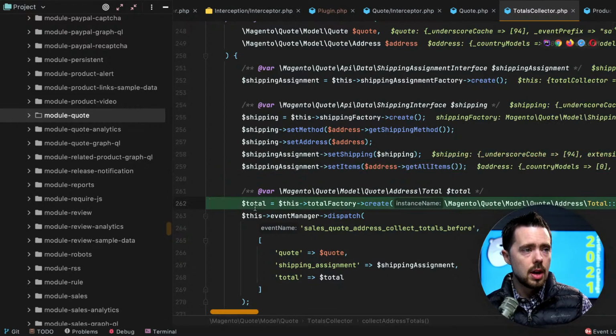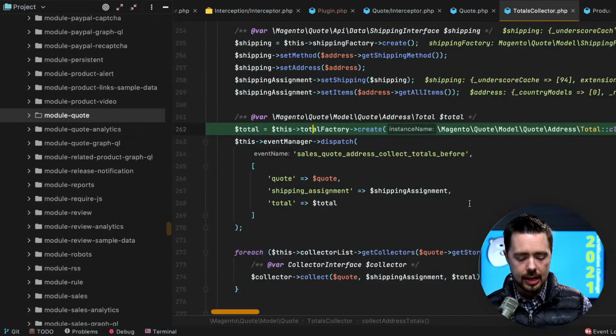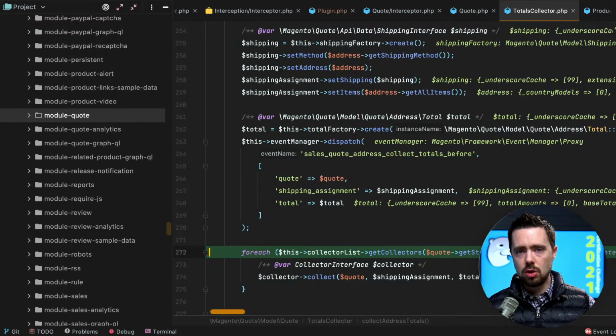Set items. All right, so we have our total factory. And this is, I think, basically what collects the totals. And we have our collector list. Get collector. This is kind of wonky how these are loaded up. But again, this is very important to our understanding of how these are totaled or configured, because the sort order for totals is incredibly important. For example, in some places, tax is calculated after shipping. In some places, tax is calculated before shipping. So that's a great example of why the sort order is very important and needs to be customizable.